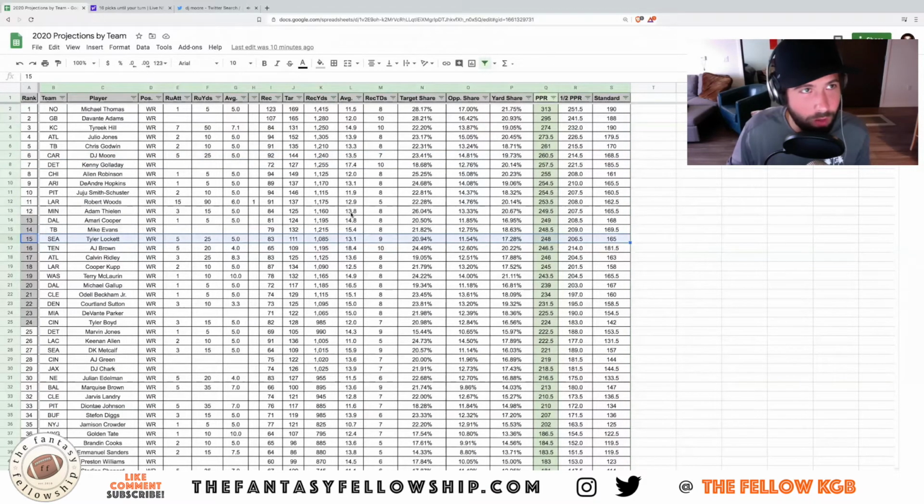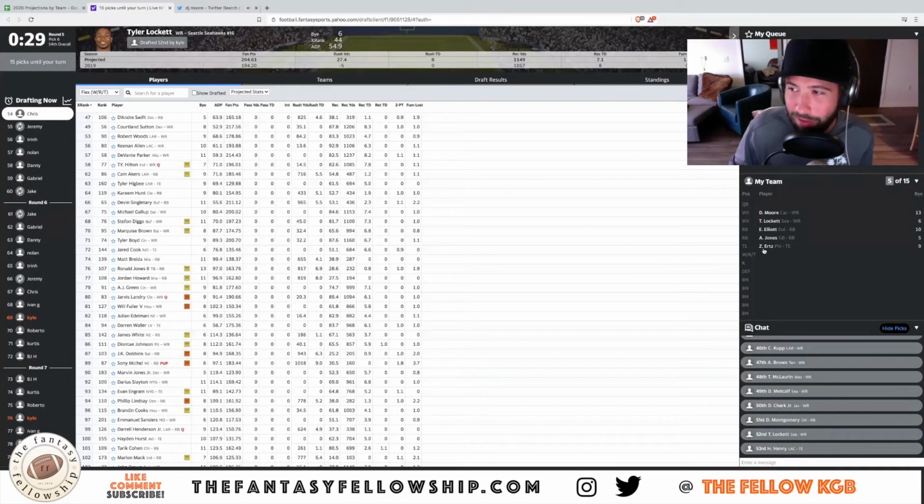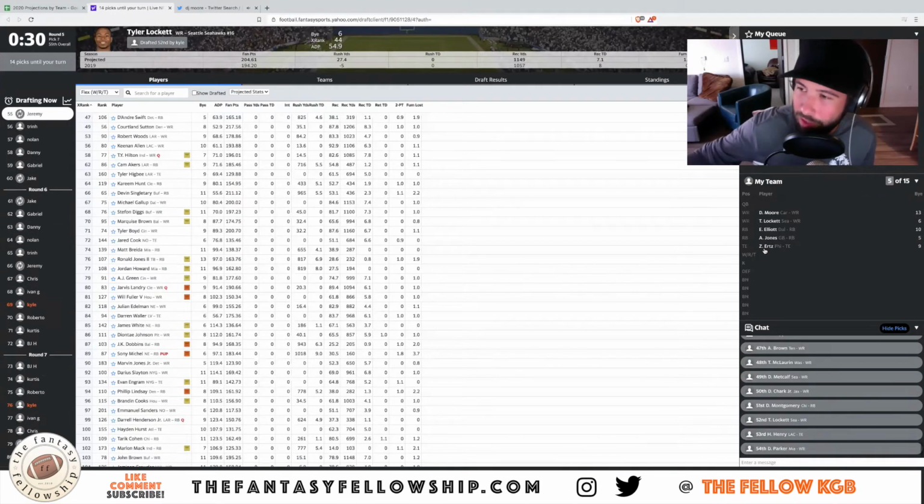So we got our number 1, we got our number 2. This is probably one of my favorite drafts. It looks like we're very into the NFC. We got DJ Moore, Tyler Lockett, Ezekiel Elliott, Aaron Jones, and Zach Ertz. I don't really pay much attention to byes, but it's nice to see that none of our byes conflict at those positions. So, Tyler Lockett last year.